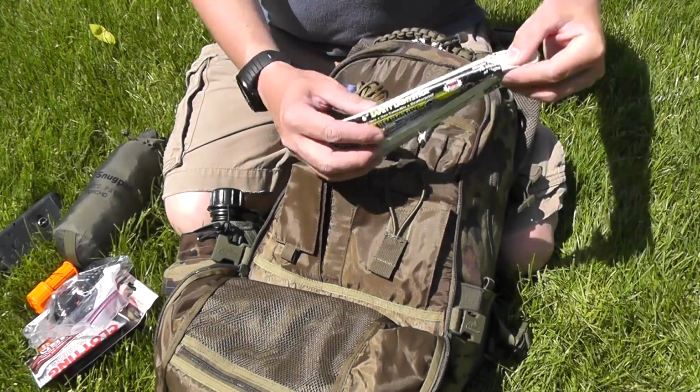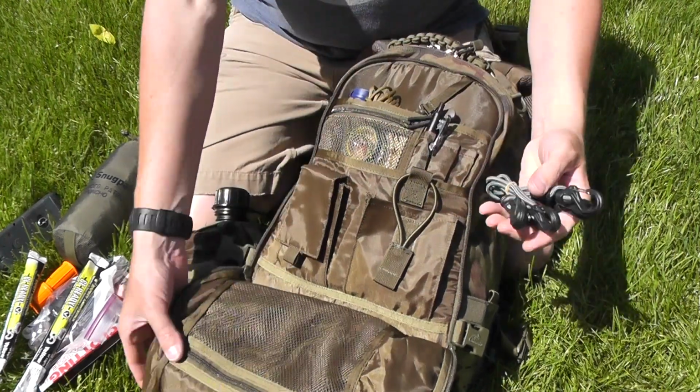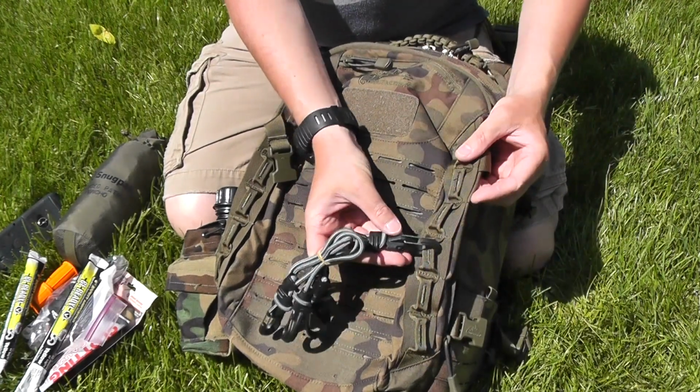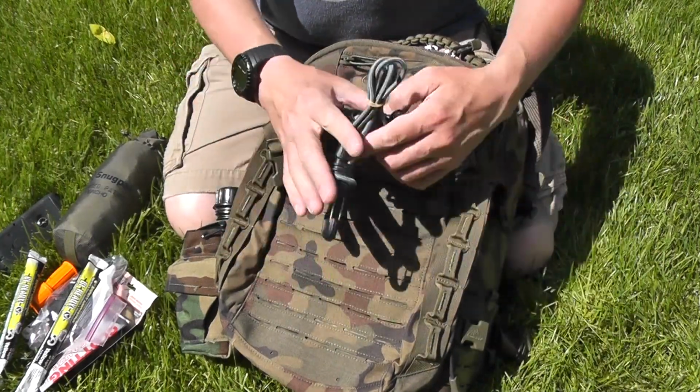In the back here, I just have a couple of chem lights. I have some bungees, and again, these bungees come in really handy for clipping to this daisy chain webbing on the front of the pack. You can just clip them right in, and I can pretty much cinch anything I want onto the front of the pack.